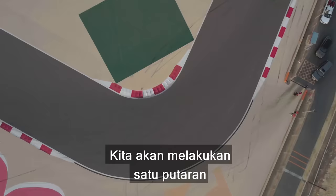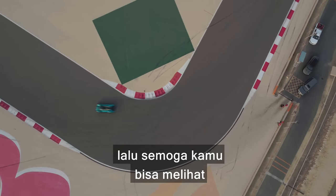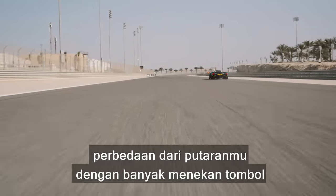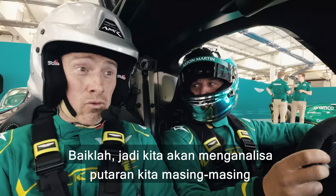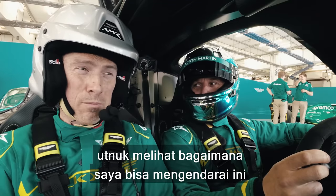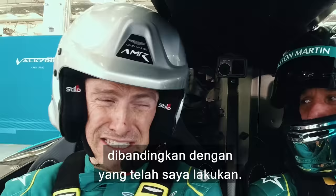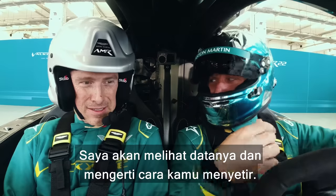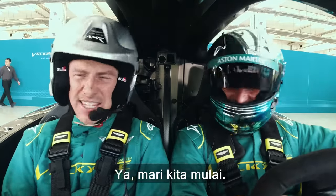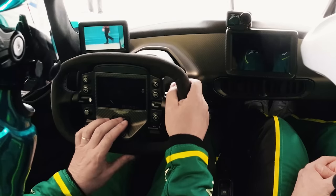So what are we going to do now then? We're going to do one flying lap, and then you'll see hopefully what the difference is of your lap with lots of button pushing and my lap with just one button. Right, so we're actually going to analyse both our laps to see how I could make this go compared to how I actually did make it. Well, let's go. See, I might look at the data and I'll be like, oh, that's how you drive it. Maybe. I think so. Yeah, let's get on with it. Right, let's fire it up.